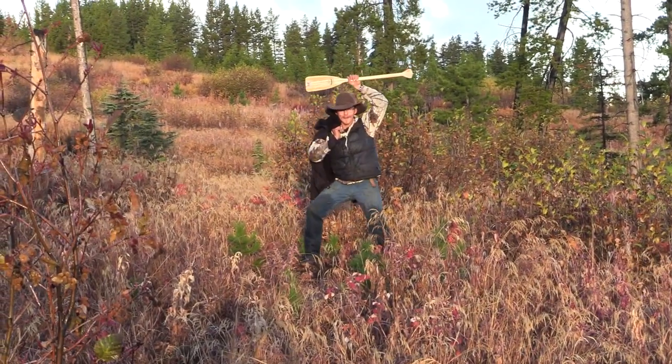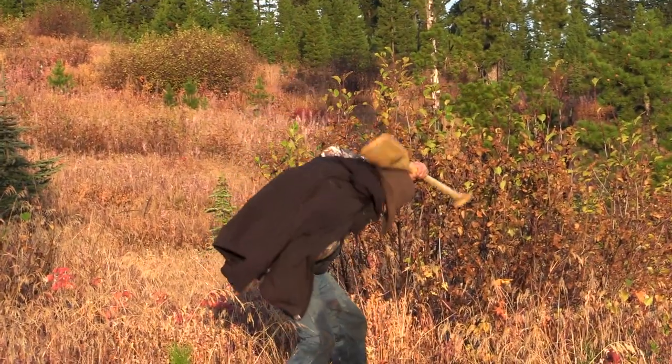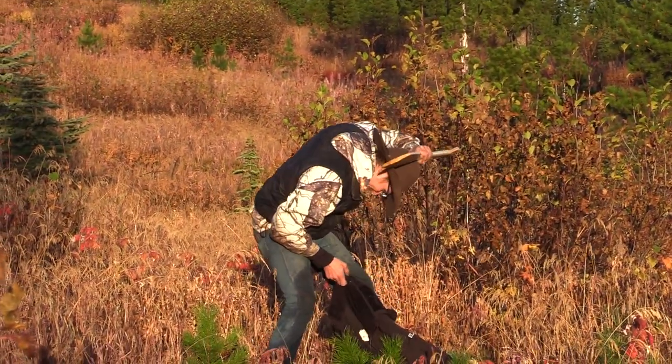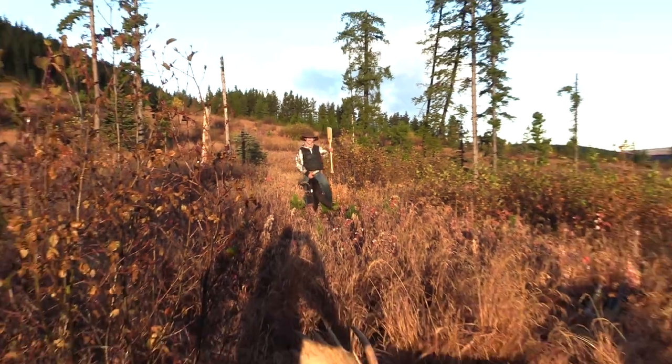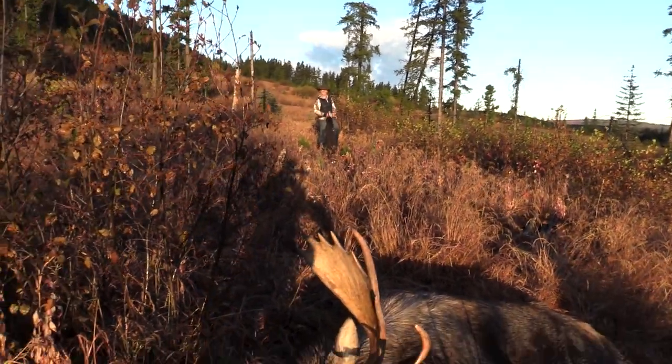Some of the shenanigans here is valid outfitting. That's a one pointer. Look at the left paddle. Look at him rake the bushes. We think that was wonky. We better get that one out of the environment here. Somebody put that thing down.